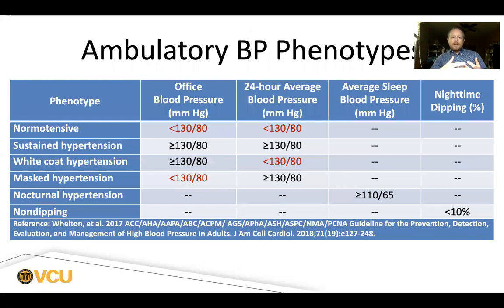So there are various ambulatory blood pressure phenotypes, and the only real way to characterize these phenotypes is with a 24-hour ambulatory blood pressure monitoring period. If you look at the list of phenotypes on the left, we have normotensive, sustained hypertension, white coat, masked, and nocturnal hypertension, as well as non-dipping, which sounds a little bit funny.